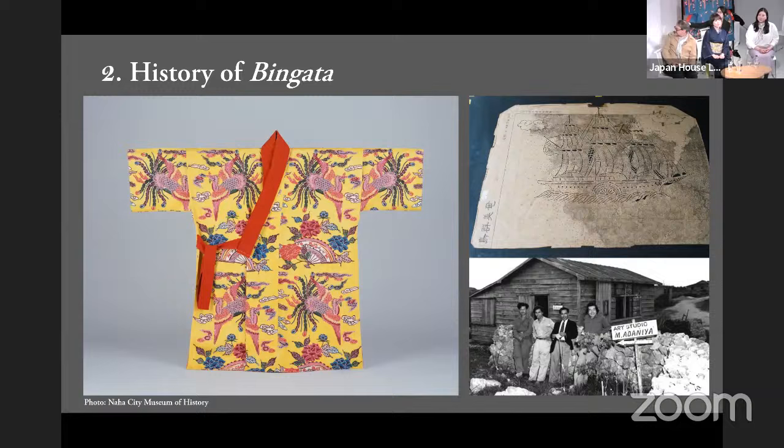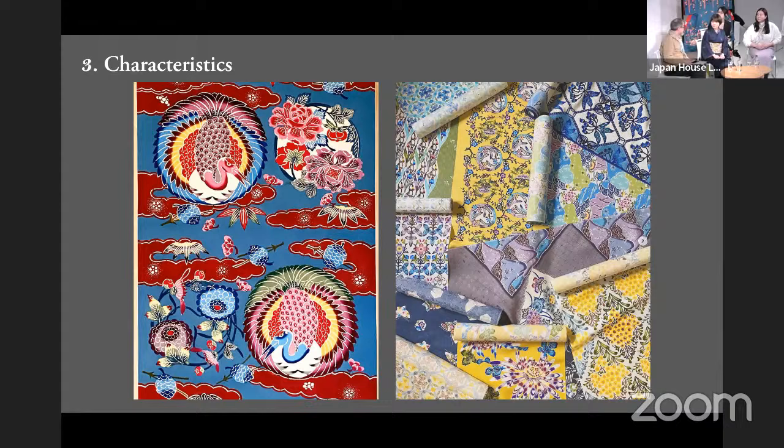So maybe we can talk a little bit about the characteristics of Bingata. I mean, it's very, very different from what you will find in other parts of Japan.